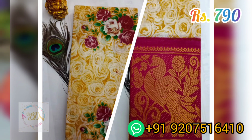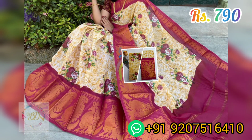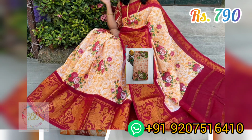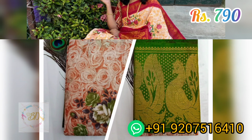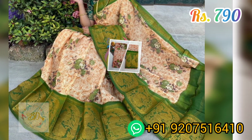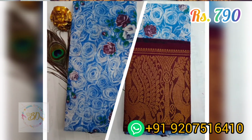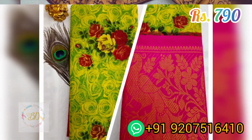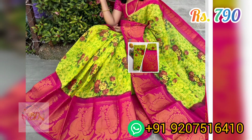And the next collection is again 100s count pure soft cotton sarees. Throughout, the sarees have beautiful digital prints along with zari woven mayoori borders. The saree length is 5.5 meter without blouse. And this beautiful collection you are getting at a price of 790 rupees along with free shipping inside Kerala and Tamil Nadu.